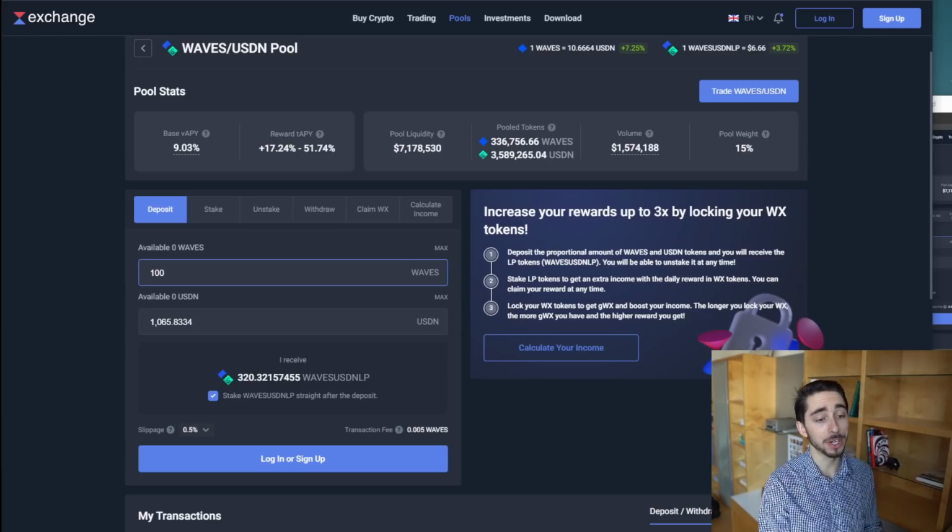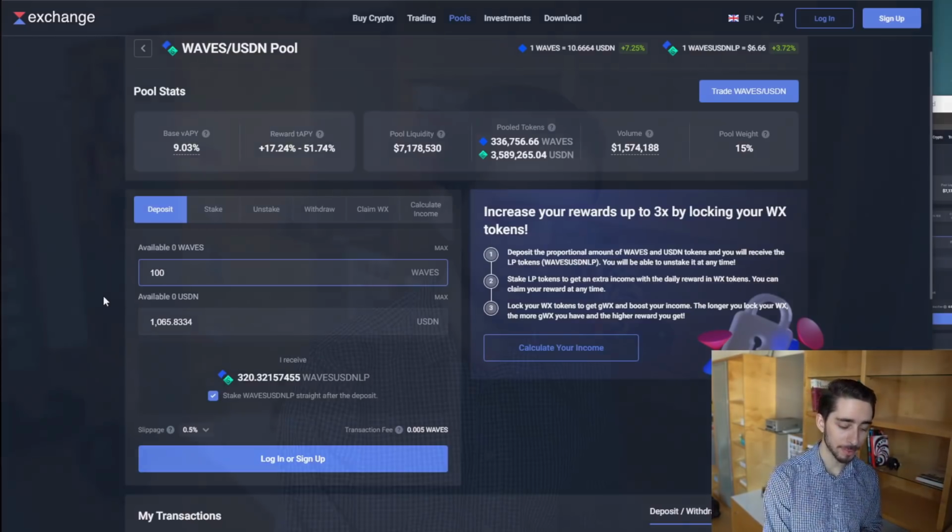And again, if you're interested in getting more yield in this case, you can lock up a fixed amount of WXN tokens in order to increase yield. So that's something you can consider. I mainly wanted to focus on explaining how to provide liquidity, but it's something you should first learn about.